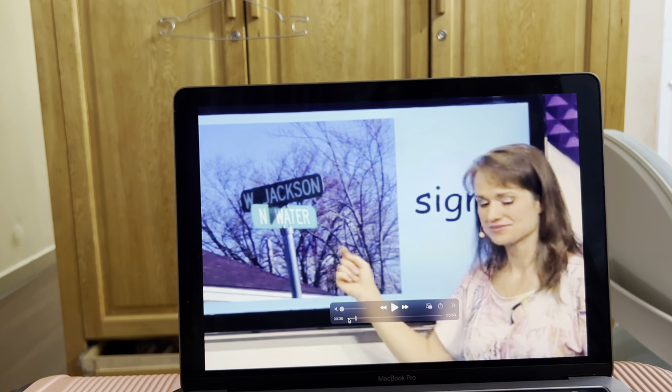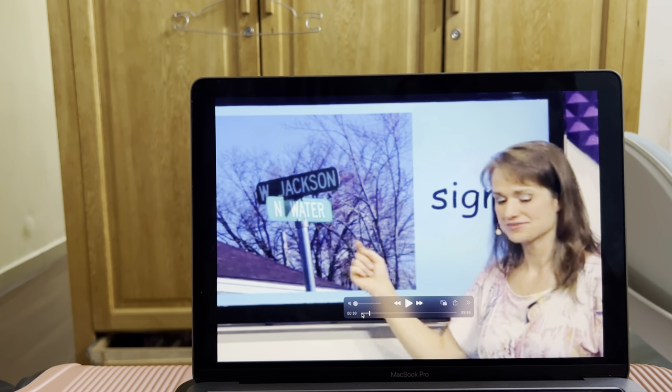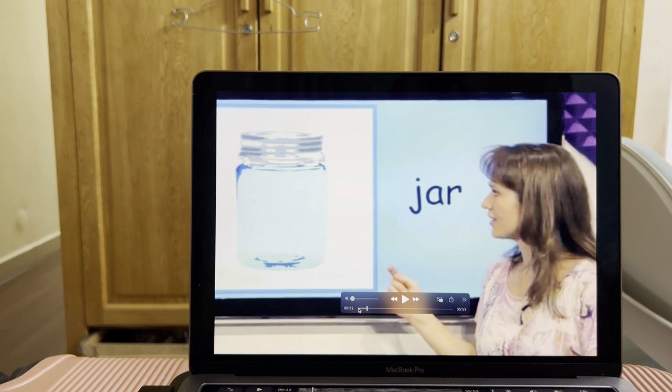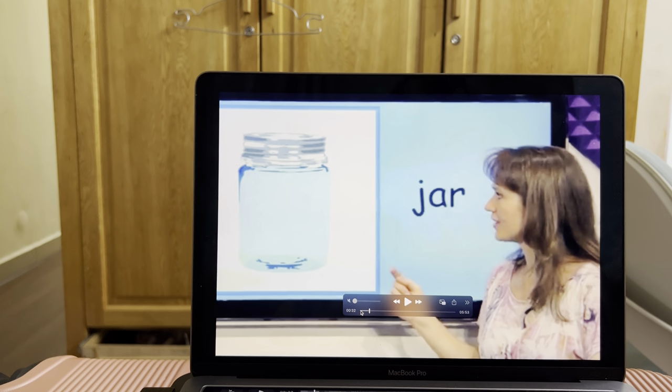Sign. So you can see outside when you go in, when you go in somewhere. His sign, what's this?